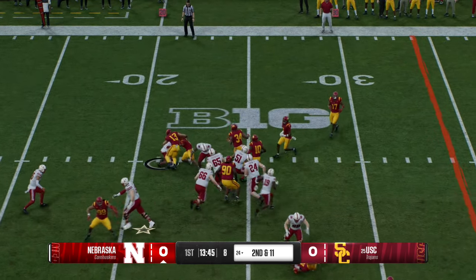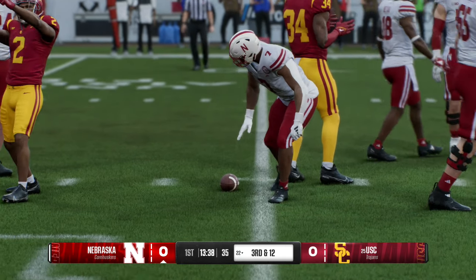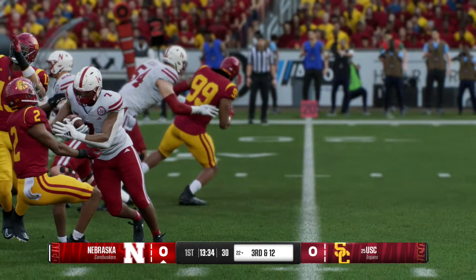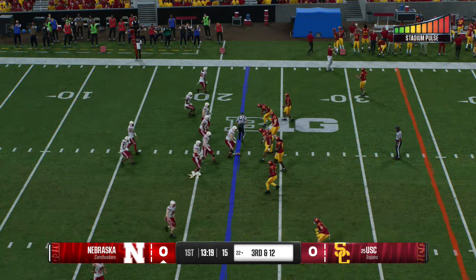From the shotgun, here's an inside give. They'll stop him behind the line for a loss of one. Chris, this is what I'd love to see from a defense: the linebackers are scraping and doing their job, but you need help from the secondary. And when you have aggressive tacklers on the back end, you got a great defense. This time, the secondary makes the difference.